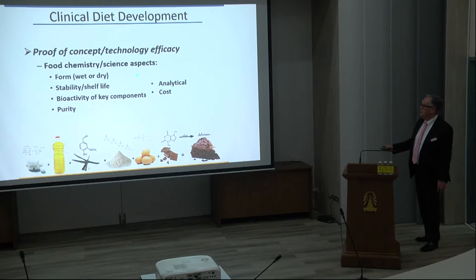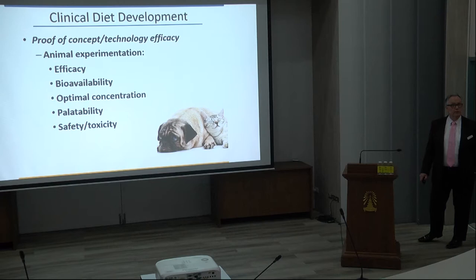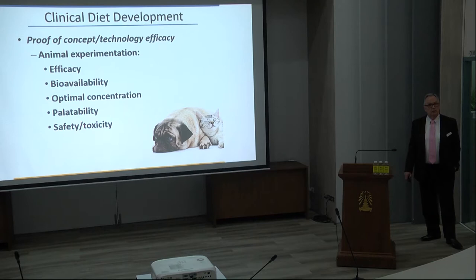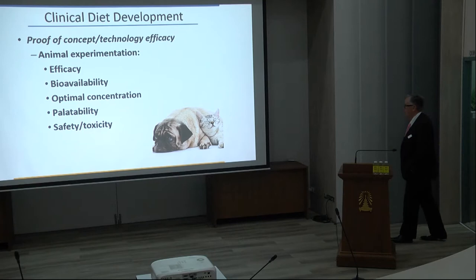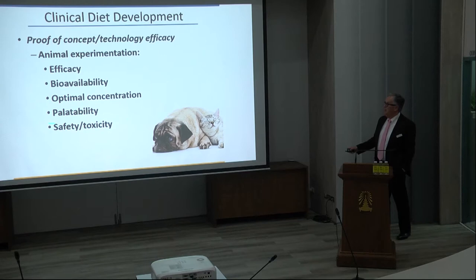Then we have to deal with the animals. The animal itself has to tell us if it's efficacious. Did they improve? Did their condition improve? What were the biomarkers of improvement? Certain bioavailability estimates need to be made to be sure that the animal's getting enough of the compound in question, or the compounds, plural. The optimal concentration we would like to settle on so we know exactly from time to time how much to add. Palatability, safety and toxicity all have to be determined with the animal experimentation.